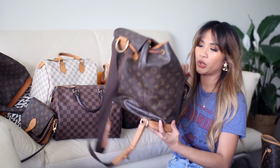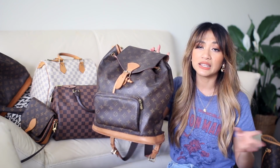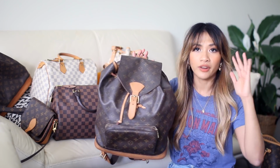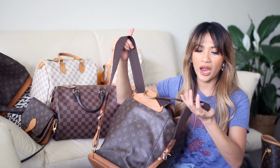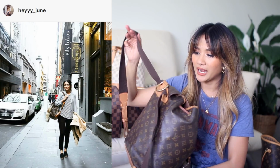One of my favorite purchases, you guys would have known from my vintage handbag collection, is actually this. This is the GM version of the Montsouris, so this is the largest version. To me, this is more of a functional backpack rather than a stylish backpack because of the web straps. They're very comfortable, and you don't actually have to worry about them getting stained with sweat marks if it's a hot day.